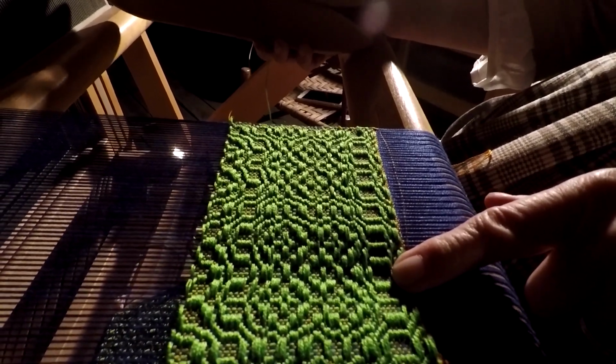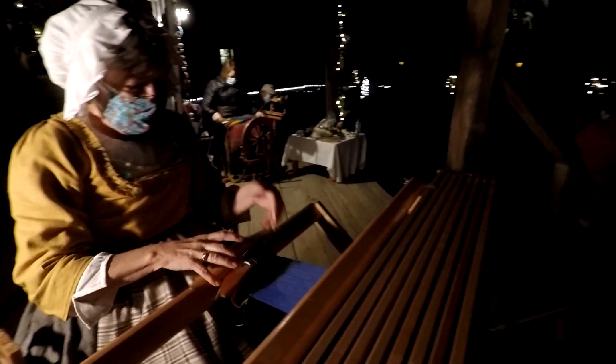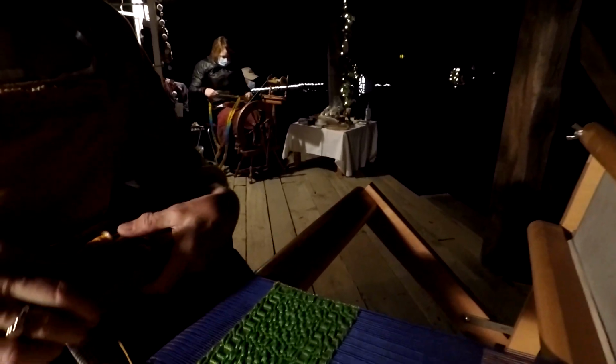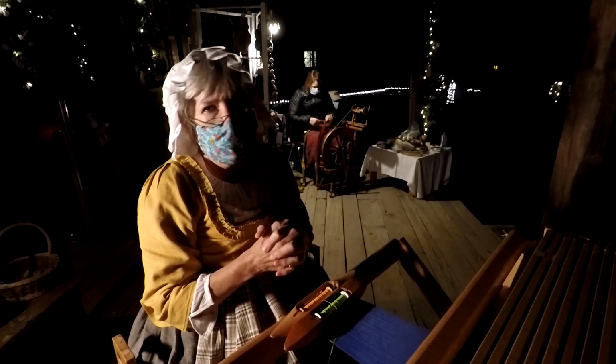Knots and crosses is the pattern. Once you get up to 4 shafts, you can make some quite intricate patterns with a 4-shaft loom, which was common in the 1800s. And then the more shafts you have, the more money you had, the more stress.